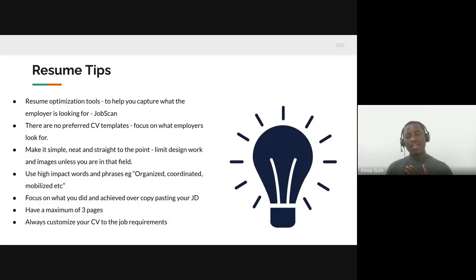Have a maximum of 3 pages. I think with 3 pages, I can confidently make a decision on your candidature without many other details. And always customize your CV to the job requirements. So those are my CV tips, and I can take in questions after that.